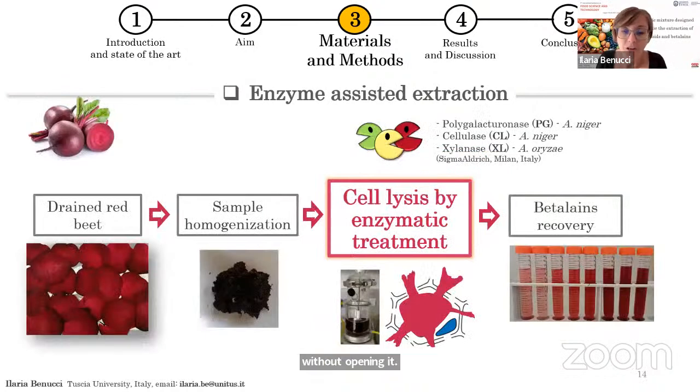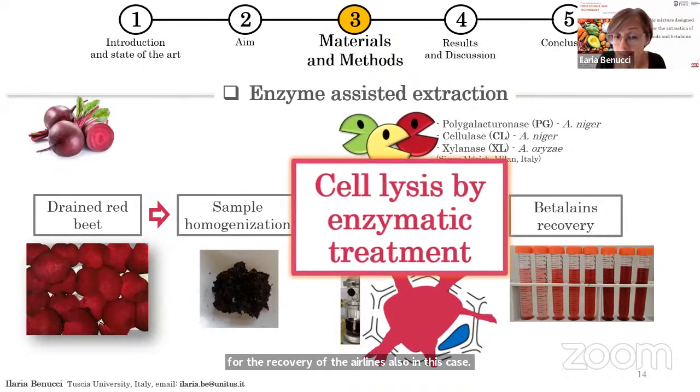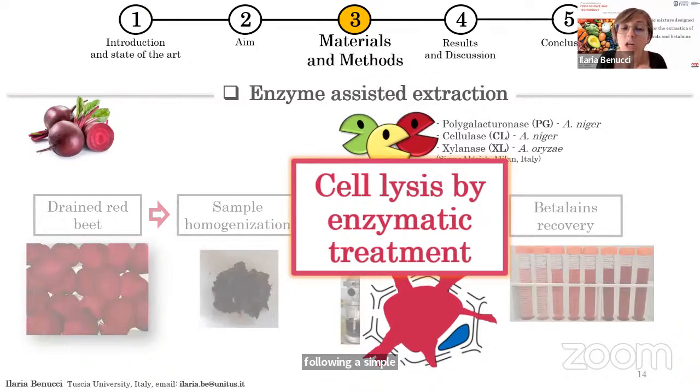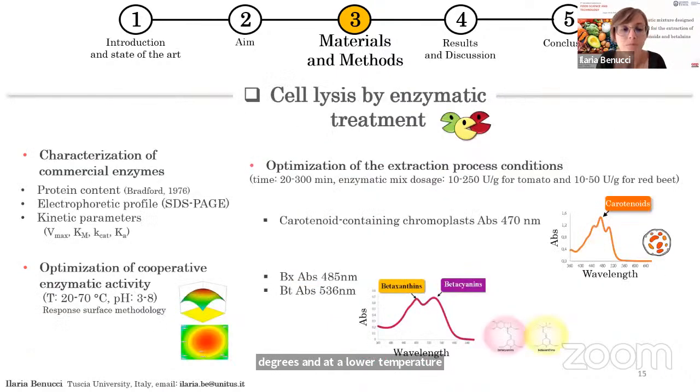In the case of enzyme-assisted extraction applied for the recovery of betalains, also in this case, the enzyme-assisted extraction has been performed following simple pretreatment. Moreover, considering that betalains are heat sensitive, we have performed the enzyme-assisted extraction both at 45 degrees Celsius and at a lower temperature, 25 degrees Celsius. The commercial enzyme preparations we have used have been all characterized in terms of protein content, electrophoretic profile, and kinetic parameters.